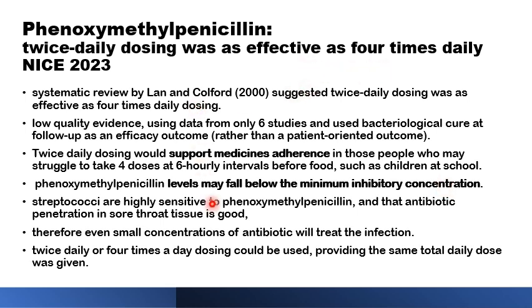But NICE 2023 had noted that streptococci are highly sensitive to the antibiotic and that the penetration of the antibiotic in the sore throat tissue is quite good. Therefore, even small concentrations of the antibiotic will still treat the infection. And the advice was that twice daily or four times daily dosages could be used, providing the same total daily dosage of, for example, 2 grams in the adults.